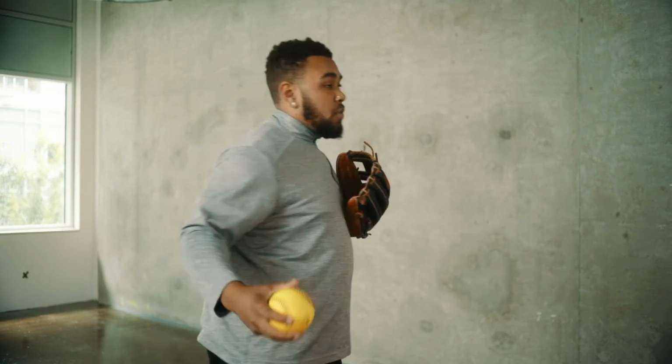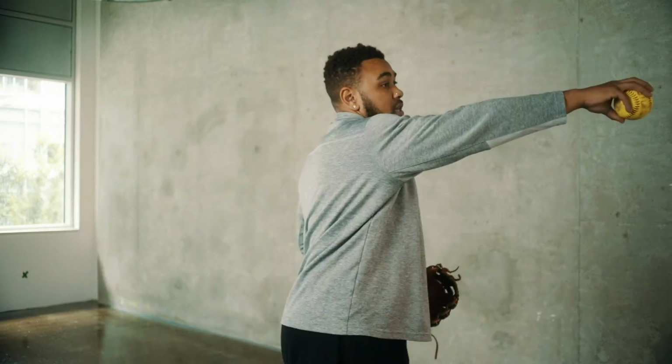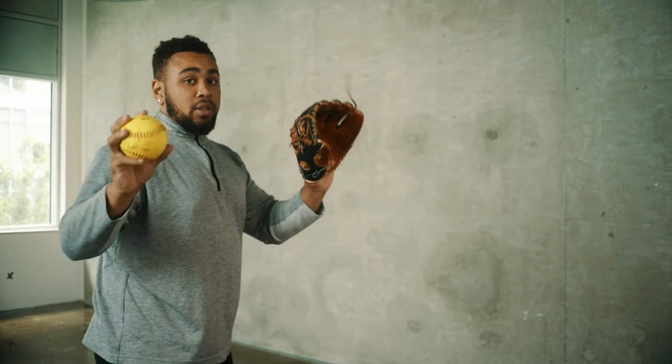Make sure you're using your feet and working through the ball. A lot of mistakes I see are people pull their body away from the ball, they'll throw the ball sidearm. Make sure you're coming right over the top with the same grip and throwing it straight at your target. So it'll look like this.